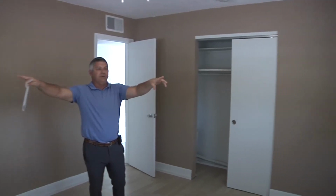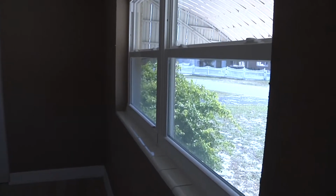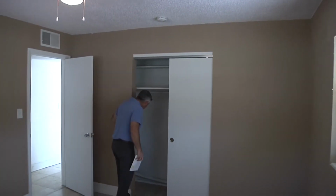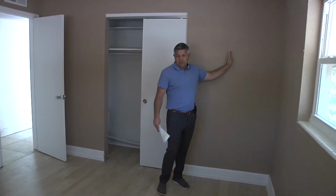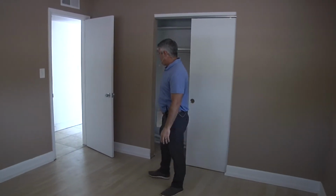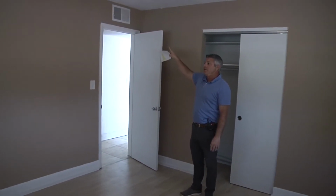They do great, keep it nice and cool in here on the outside, the storm awnings that they have there. You do have a smoke detector above. You have a closet here, which is from here to approximately right about here. So you got a good sized closet to store all your garments in that you have. Definitely got an AC return or AC duct above there.